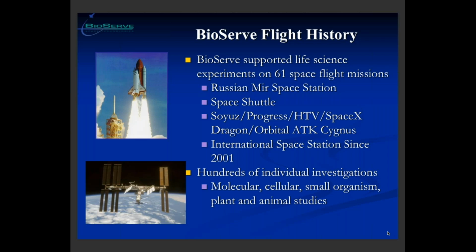And we've supported hundreds and hundreds of individual investigations over the years in molecular sciences, cellular, small organism, plant, and animal studies. We've supported a large array of life science experiments, as well as other types of experiments, but primarily our expertise lies in the life science arena.